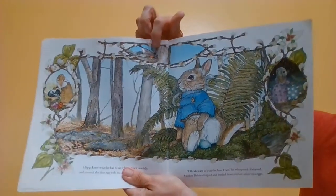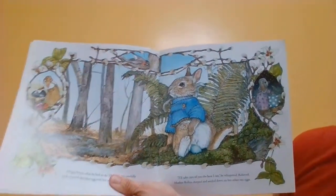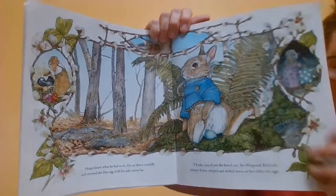So see, she's up here. She's still on her nest because she still has 2 eggs. That one fell out, and if you don't incubate it, it won't hatch. And so Hoppy is going to sit on it and keep it warm.